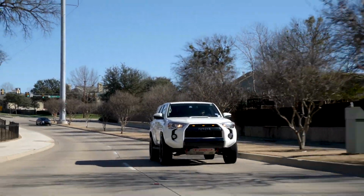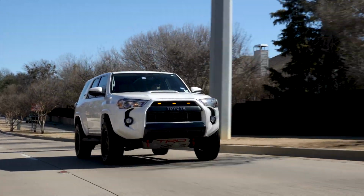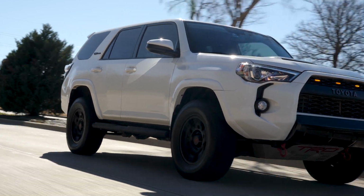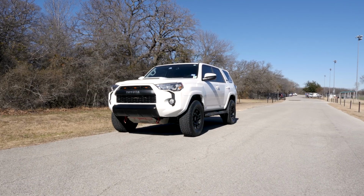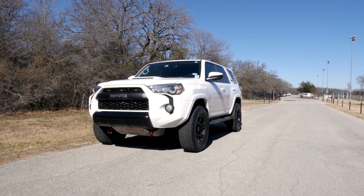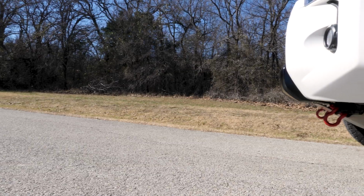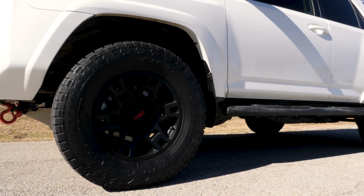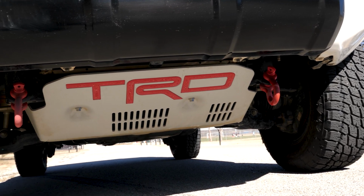Base price for one of these is around $35,000, right? Yes, $35,000 for the base Toyota 4Runner. As this one stands, it's closer to 50. 53. Yeah. So this is a $53,000 model, spec'd out. That's the top of the line TRD Pro version of the 4Runner. Now it ranges a lot. Toyota makes a lot of different trims of the 4Runner, but as this one stands, $53K.